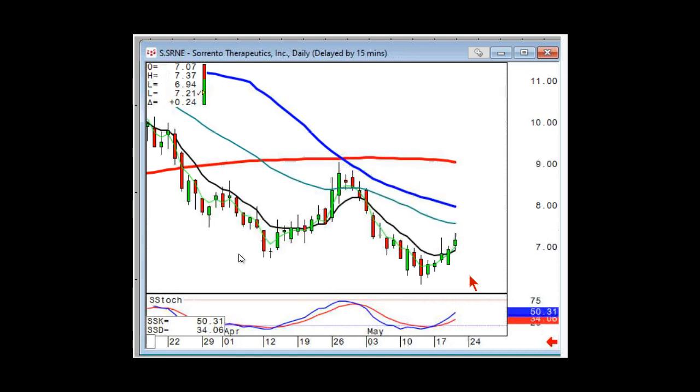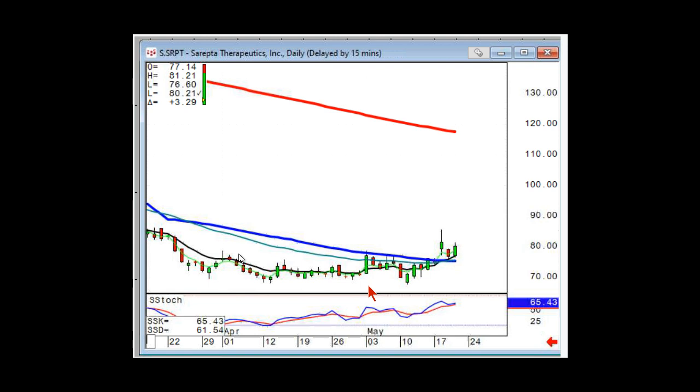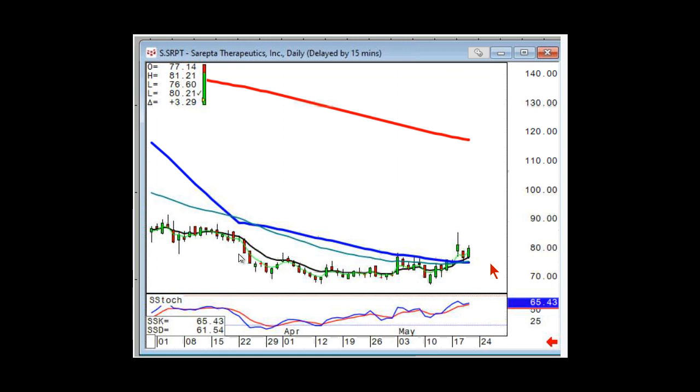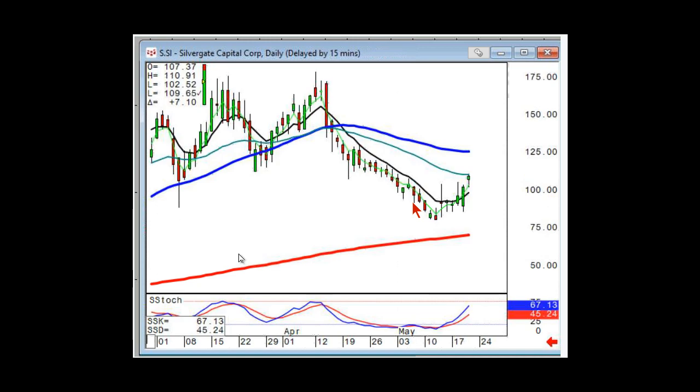SRNE, stay long. SRPT, another fry pan bottom. Let's make this a little bit smaller. Oh, I didn't want to do that. Nice big fry pan bottom. You could buy this one on positive trading. And AHT. Stay long as this stays above the T-line. SI. You can buy this one with the anticipation it's going to the 200.